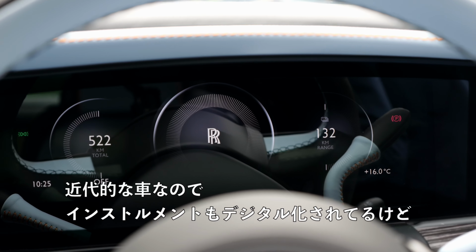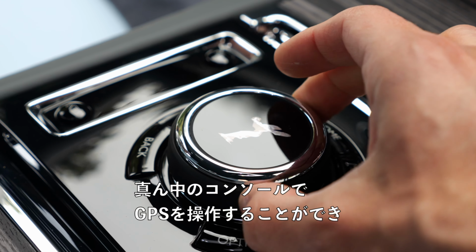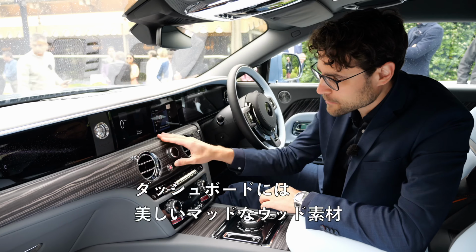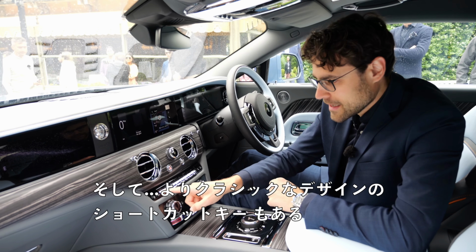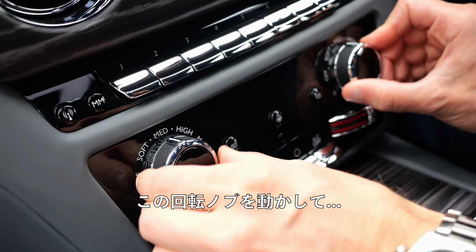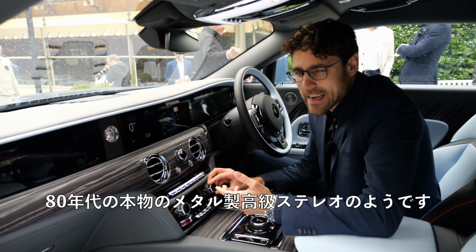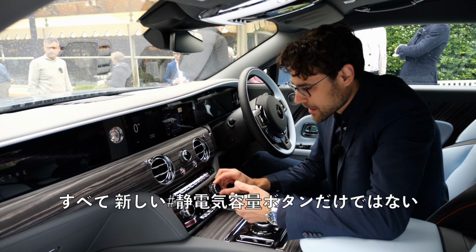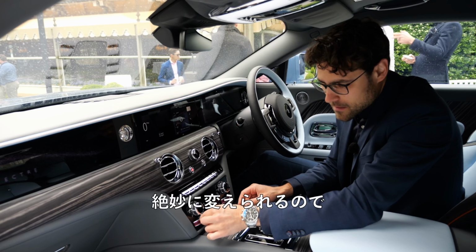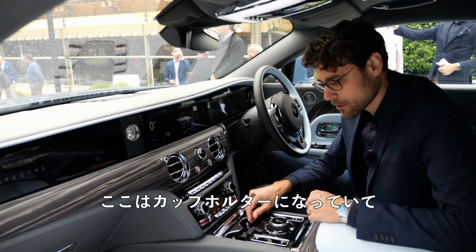Being a modern vehicle, you also now get the digital instruments, but still in this analog design. In the middle console, you can still control the GPS, for example, with this one, so you don't have to use touch. On the dashboard, more of this beautiful matte wood, and even more classic design here with hotkeys, for example, 1 to 8. And also, what I appreciate most, you can play the climate DJ here. And when you move these turning knobs here, they're really soft. It's really like 80s high-class stereo with real metal and not this new everything just hashtag capacitive BS. And also when you hear like warmer and colder, just when you use them really slightly, it just feels really, really good.